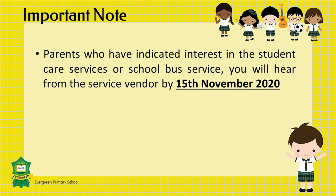Parents who have indicated interest in the student care services or school bus service, you will hear from the service vendor by 15th November 2020. So thank you, parents. We will continue to work hand in hand. And next, we will have Mrs. Tracy Lee to share with you on our parent support group.